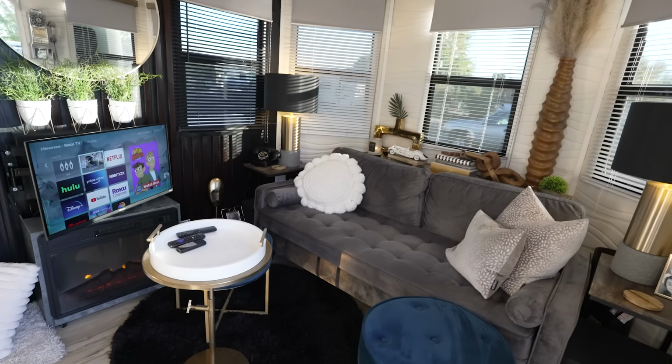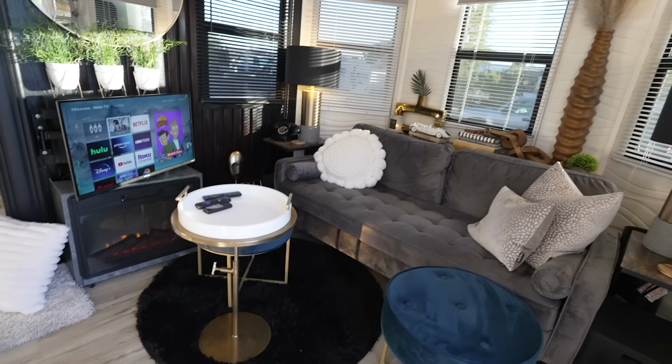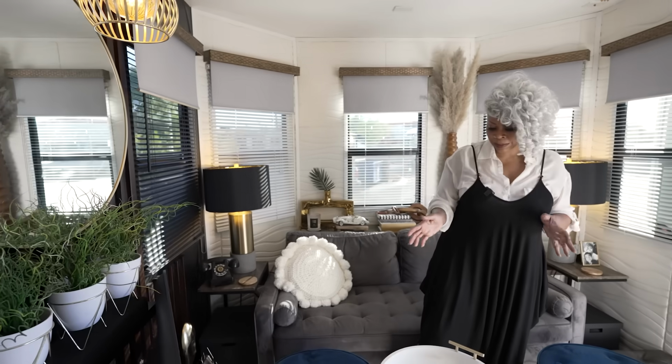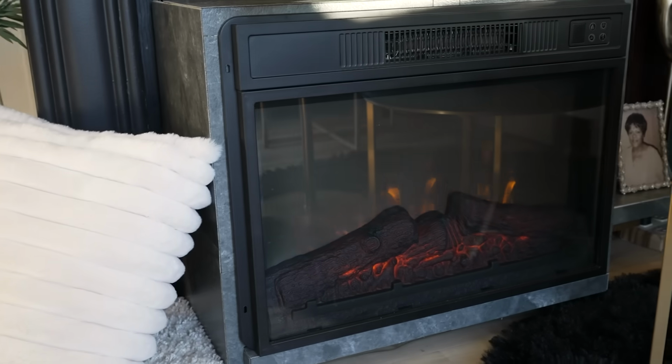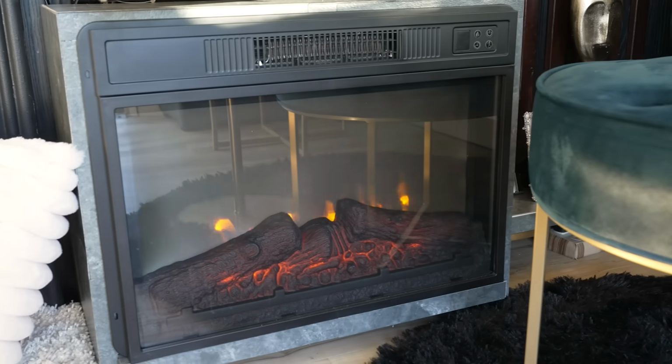Installed a TV here, and I also put in a heater slash fireplace, which I love. It puts out nice heat. So I created a box for it and gave it sort of a stone look with a peel and stick tile.